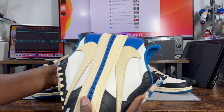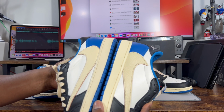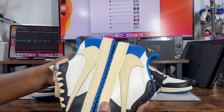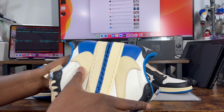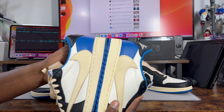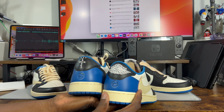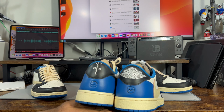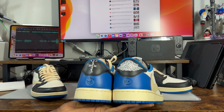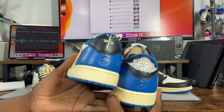Any Travis Scott Jordan 1 that has a sail reverse swoosh, which is this, and the reverse mocha, reps have never ever gotten it exact 1-to-1. Now when it comes to the midsole, this is definitely a close midsole color. This is a good angle to see. It's a close midsole color, but generally reps have a yellower sole on them when it comes to that aged sole, and you can see that side by side here.